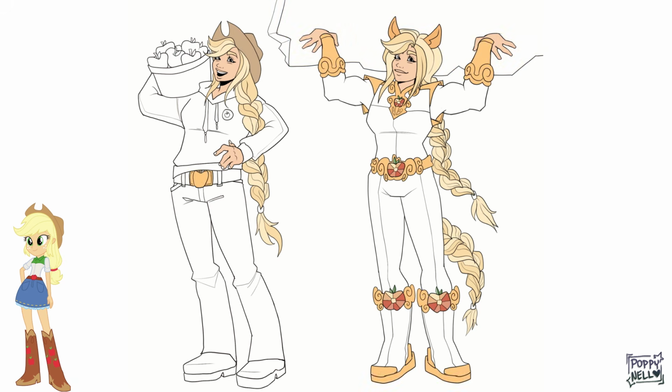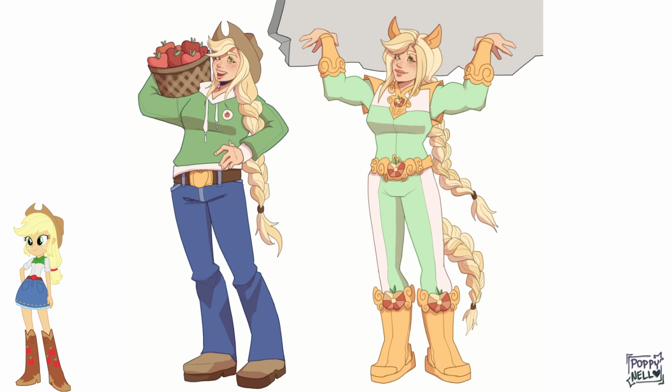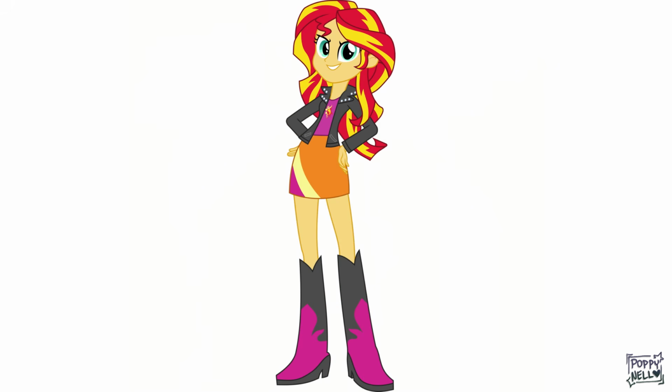The idea was that it's a Sweet Apple Acres hoodie, like maybe they would have their own merchandise. So this one ended up being really simple and honestly kind of boring compared to the other ones. Overall, I can't say I was happy with this one. She's still cute, but I just don't think it was as good as the others. So for all the Applejack fans, I'm sorry if I let you down.